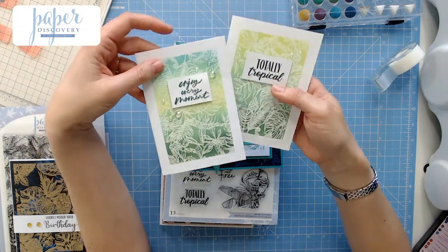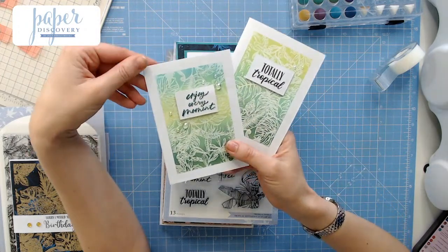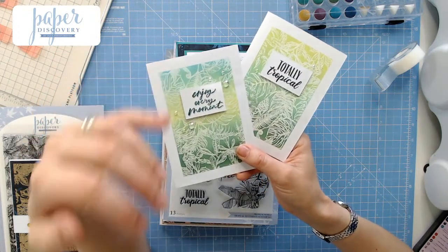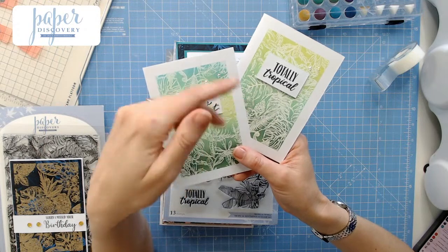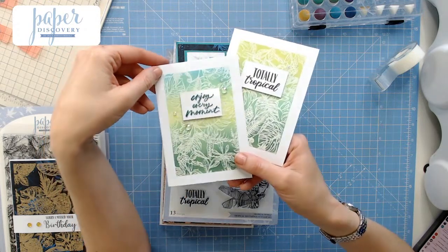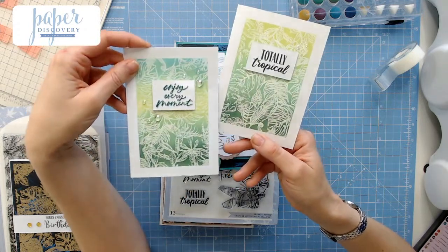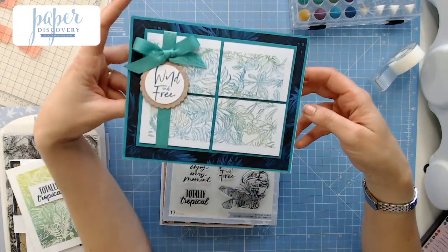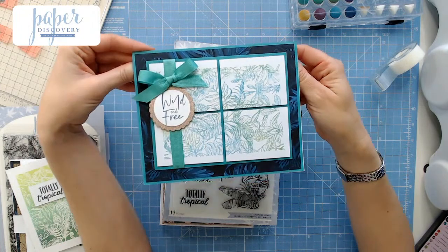Now, these are very similar cards. They'd sort of be part of a set, but slightly different because I've used different colours, just additional blue here, and different sentiments as well. But these are that foliage stamp, as you can see with the ferns. They just work so well with those sorts of colours. And then this one has been created by the lovely Katie Skilton. Thank you very much, Katie.